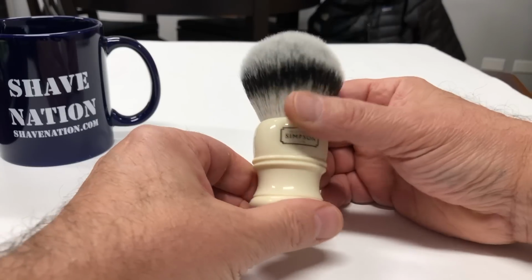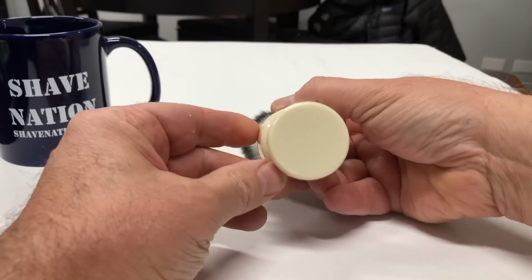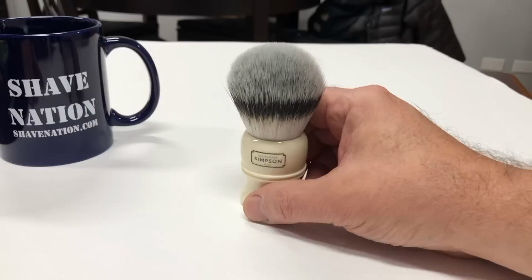The Simpsons T3, it's Sovereign Synthetic Fiber. That's what Simpson calls it. And if you want to pick this brush up, enter SN231 in the search box at shavenation.com. It'll pop right up. The approximate dimensions on this brush, it's a 26 millimeter knot. The handle is 50 millimeters high, and the loft on the knot is also 50 millimeters high, making it 100 millimeters overall. It's quite a substantial brush, you can see by looking at it.